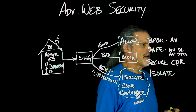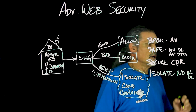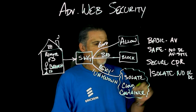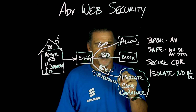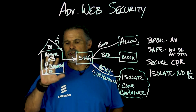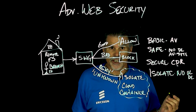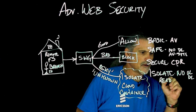Then we go to full isolate. Now this would be no uploads, no downloads. We kind of have full isolation going on. All the content is being rendered here in this isolated cloud container, and then just the pixels are then delivered back to the browser, to the user in the location. We would also, in this instance, like say phishing sites, for instance, we would make that site read only.